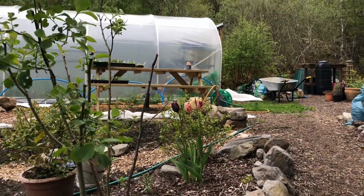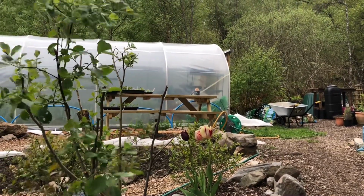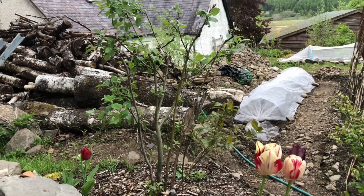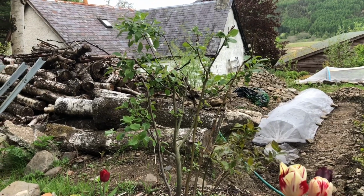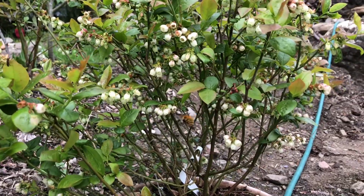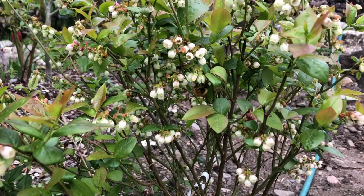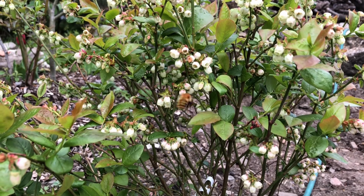Blueberry patch lines part of the pathway up to the garden, which my grandchildren love, as we do encourage getting snacks from the garden. I have one older bush that I've had for many years, and I've got one newer one which are planted directly into the ground, and I've also got one in a pot. But actually the one in the pot is fruiting a lot more than the other two are.